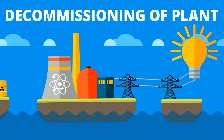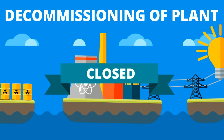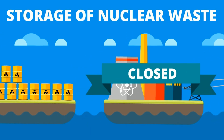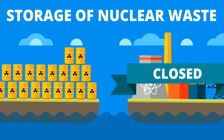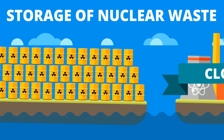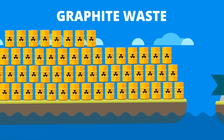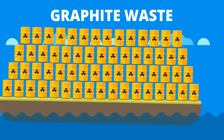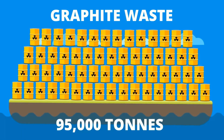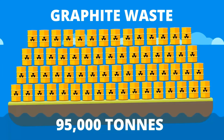Nuclear power plants, though, invariably create nuclear waste, and therefore when any reactor is shut down, the waste must be safely stored and contained. We then simply have to wait for it to stop being radioactive. However, this takes thousands to millions of years, making it a long-term safety and financial commitment to maintain and monitor. Because of our use of graphite-moderated reactors, the UK has created almost 95,000 tons of radioactively contaminated graphite blocks.